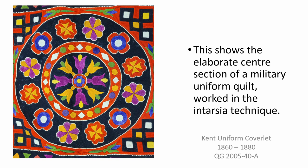Intarsia is an inlay technique. This is used when the fabrics are too thick for the additional layers created in appliqué. This brightly coloured Kent uniform coverlet is made from military uniform wool, which is thoroughly fulled so that it does not fray. This means that the tiny oversewn seams are sufficient to secure the cut pieces into the correctly shaped hole cut in the background fabric.